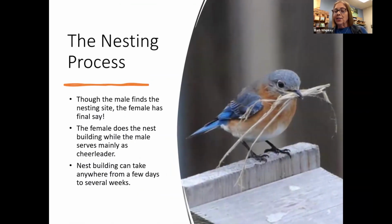So the nesting process. This is happening right now, so start watching your yard. Bluebirds are our first nesters of the year, so they have already started looking for nesting spots. So what's going to happen? The male right now is going around visiting houses.